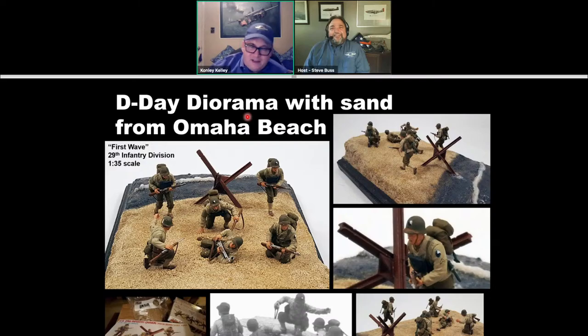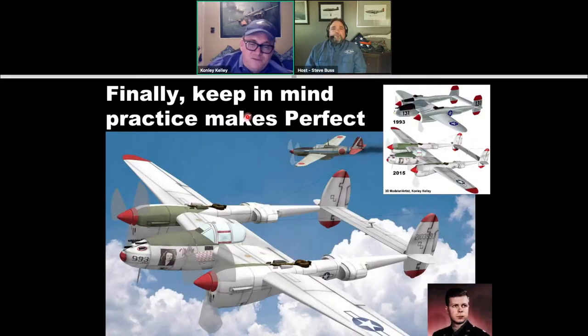So keep in mind, practice makes perfect. This is a Lightning built in 2015. So look at the improvement. I think there's a lot of improvement there. And this one, again, a history piece, was flown by Major Richard Bong, our top US ace from World War II. He had 40 aerial victories and was sadly killed on August 6, 1945, the same day we dropped the atomic bomb. In fact, the newspaper headlines had atomic bomb and Major Bong killed in an accident right next to each other. So you can see the texture mapping and everything. It really turned out nice, and he's shot down a Japanese Tony.